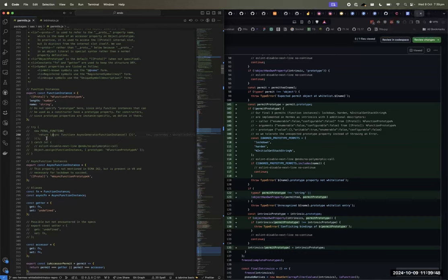I'm trying to see. Okay, so there we go. All right, scrolling down a little bit, if you look in common math, it is used for the permits for things like floor and ceil and max and min and round, et cetera, et cetera, et cetera. Do those have prototype properties in Hermes, I wonder?